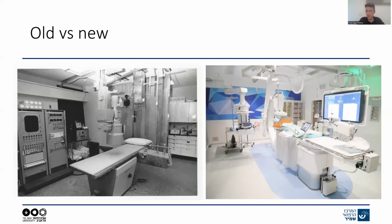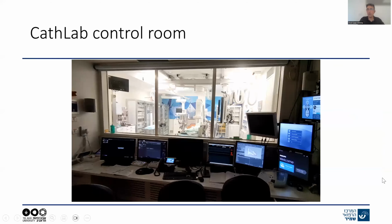So you have this table, which you can manipulate and move backwards and forwards. The patient is static, but you can move the patient with the table. It's a floating table. And this is what we call a C-arm, so it's shaped like a C. The radiation comes from below and is again absorbed at the top. So let's just see that in a video.